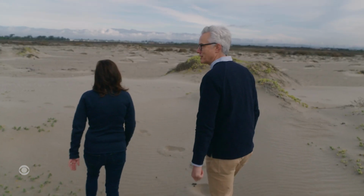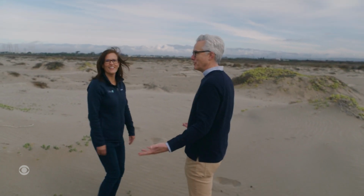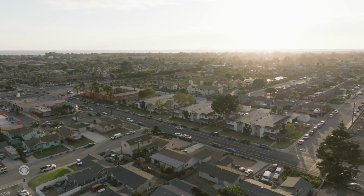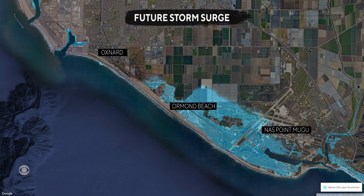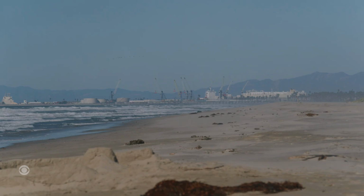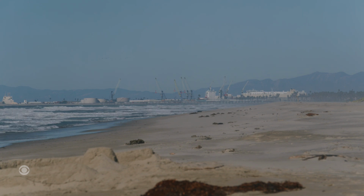Just by standing here, you can automatically feel that the dunes offer protection. Yes. I mean, all of a sudden there's no more wind. No wind over here. By the end of the century, future storm surge compounded by sea level rise would likely push floodwaters, shown in blue, through Ormond Beach up into these Oxnard neighborhoods and swamp this major naval base to the south. So what's Oxnard's plan to adapt?